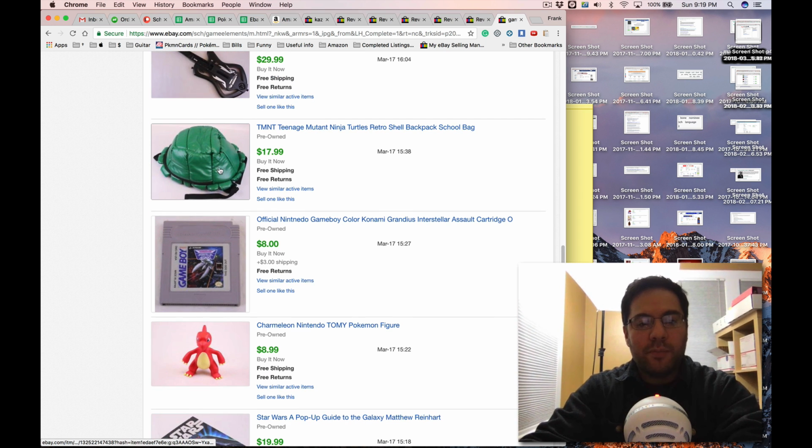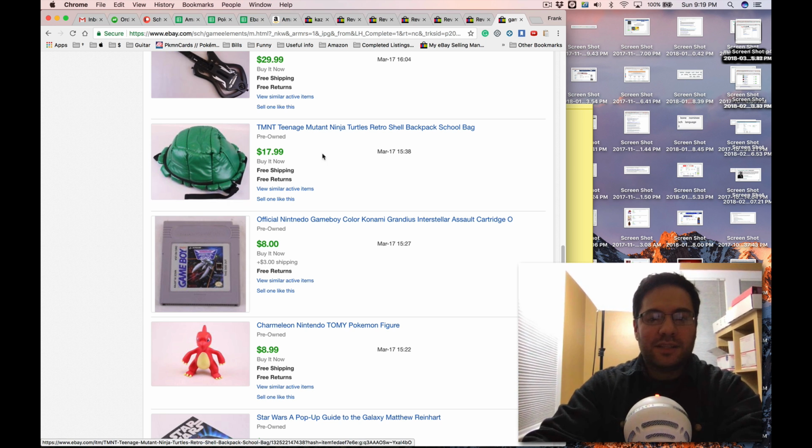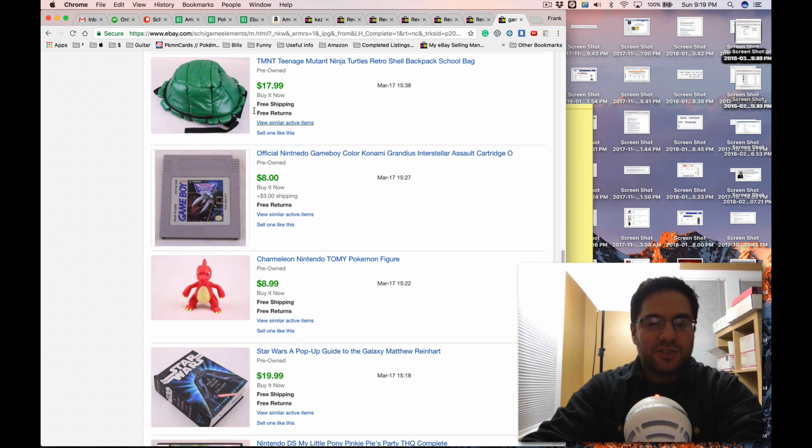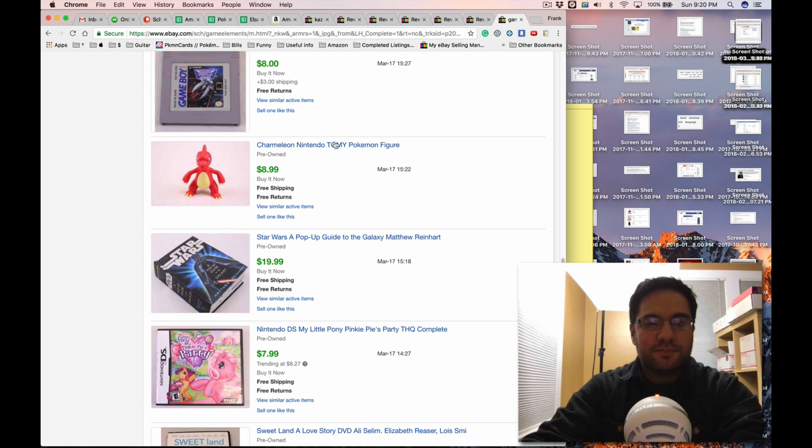This was a cool backpack that I just picked up because it was a Teenage Mutant Ninja Turtle one. I thought it would be worth a lot more. Apparently this is a little more on the newer end, so they're still selling this brand new for like $21, $22. But it was in excellent shape. Was able to flip it for $17.99. I think I got it for like $5. So this isn't the best flip. This is an example of something where you thought it would sell for more and it doesn't. So you have to eat it and only make a few dollars.